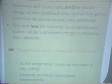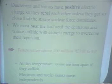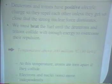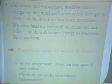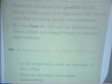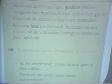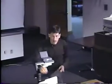And we do this in the laboratory. At this temperature, atoms are torn apart if they collide. The electrons are stripped away. The electrons and the nuclei, or we call these ions, move independently, and what we have is something called a plasma. And I work at the Princeton Plasma Physics Laboratory. Plasmas are very common. They're not so common on Earth, but some people say they make up as much as 99% of the universe.